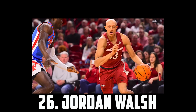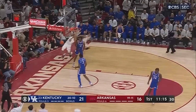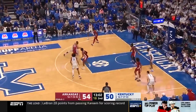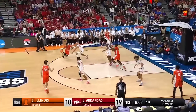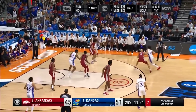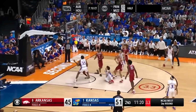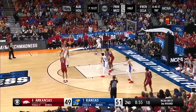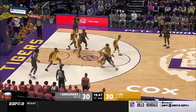Ahead of him at 26, I have Jordan Walsh, the 6'7 freshman out of Arkansas. Jordan Walsh is just an awesome prospect. He is a dog on defense, has an insane 7'2" wingspan along with the instincts and IQ to be elite on that end. He struggled to produce offensively at Arkansas, but he's definitely capable of a lot more. He has good feel and will make an impact as a defensive specialist whilst his offense continues to develop. So I have Jordan Walsh at 26.